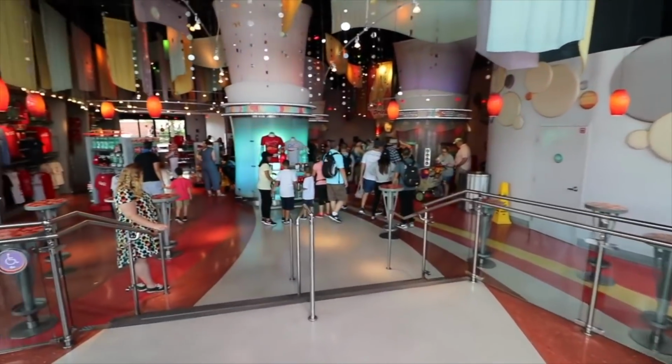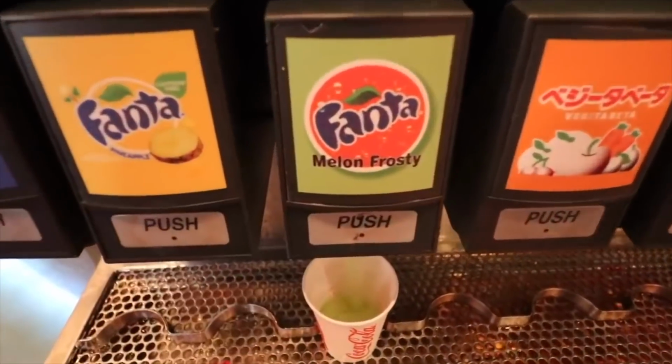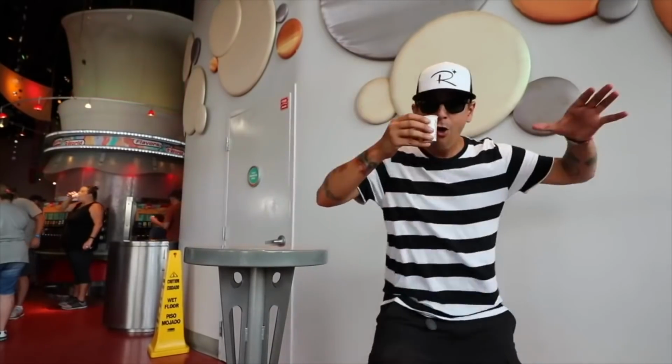We are now entering the party zone. Oh yeah, this is the good stuff. My friends are all gone and I'm all alone, but I can still party in the party zone.